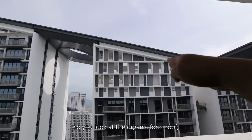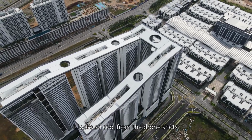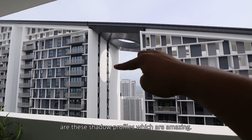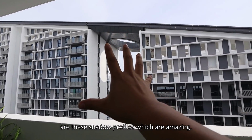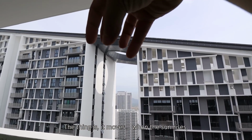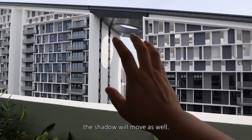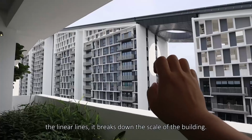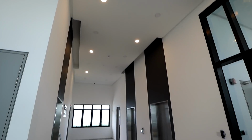So you look at the organic form roof, it's so cool from the drone shots. And you have these holes. What that creates are these shadow profiles which are amazing. The thing is, it moves, so when the sun goes from this side, this one will move from this side. And I like the different shades of grey. You look into the linear lines, it breaks down the scale of the building.